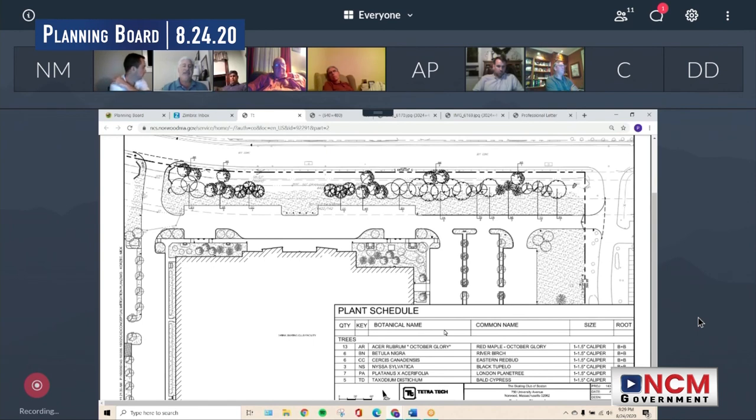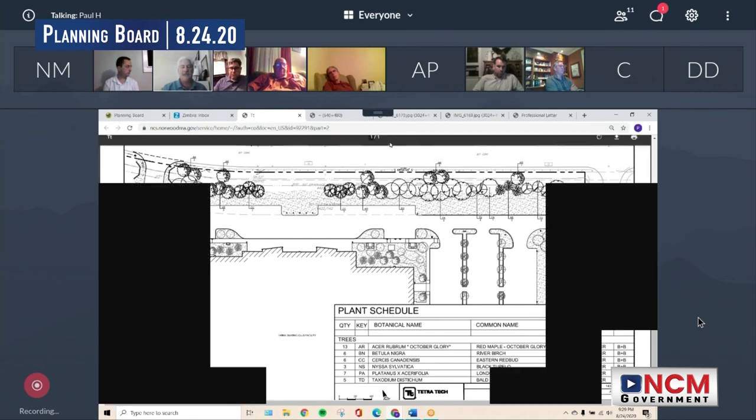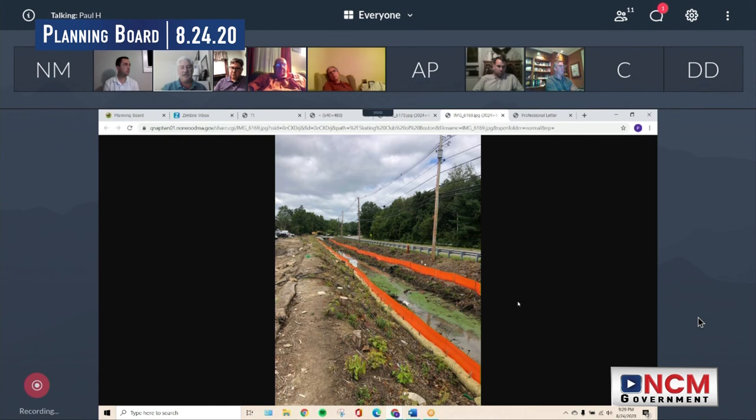pretty good to me. The one problem is because of the steep slopes of the existing swale, the environmental consultants explained to me that you can't dig a huge hole for a mature tree because the root ball is so large, and that doing that much excavation on the banks of that swale could exacerbate the problems and cause erosion and sediment loading into that swale. So the environmental consultant said they really need to go with smaller trees, like 1 inch, 1.5 caliper, and that's part of what's shown on the plan.